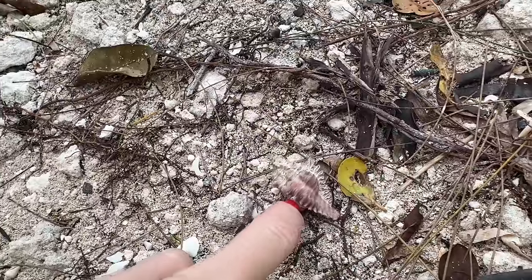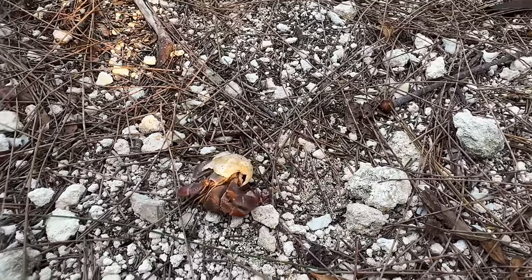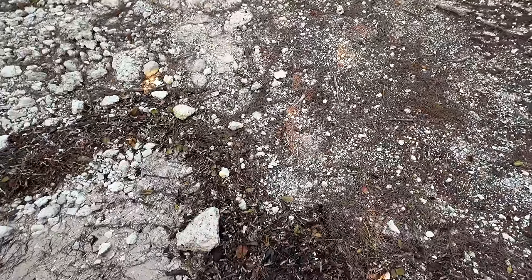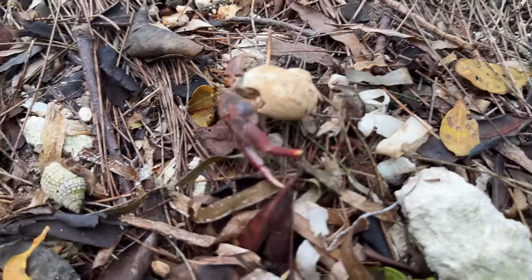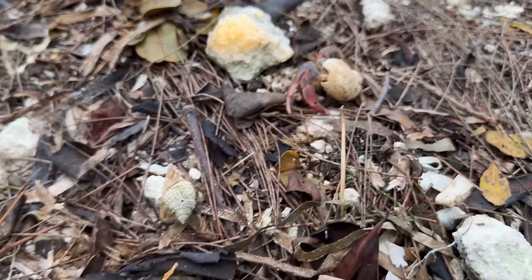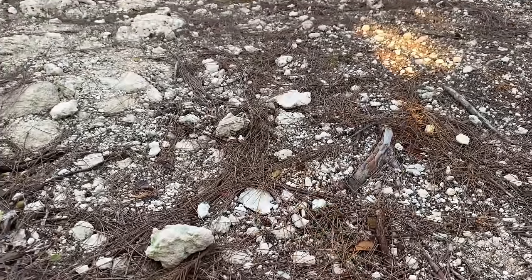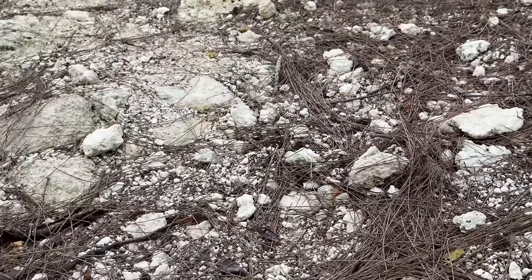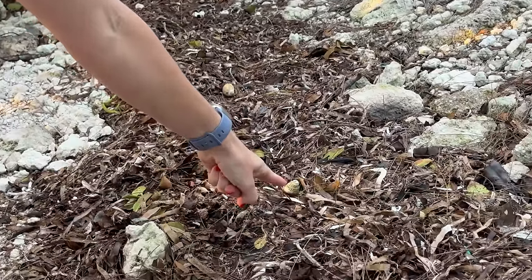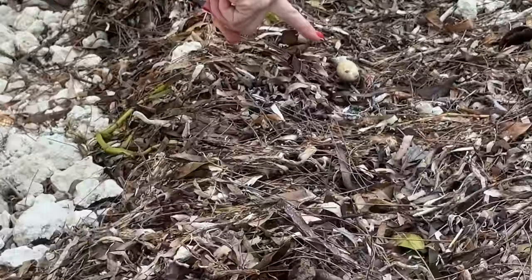This place is littered. The ground is literally moving with crabs. Look at this, we are surrounded by hermit crabs everywhere. Everywhere you look, they're all over the place. Look at that one. The ground is just moving with hermit crabs. It's anywhere I point the camera. Now I've seen plenty of hermit crabs in my life, but most of the time they're underwater. But never have I seen so many, and so many crawling all over the ground. It was both really, really cool and a little creepy at the same time.